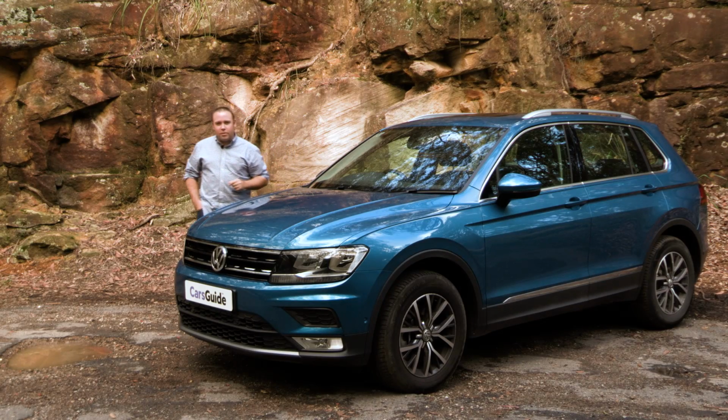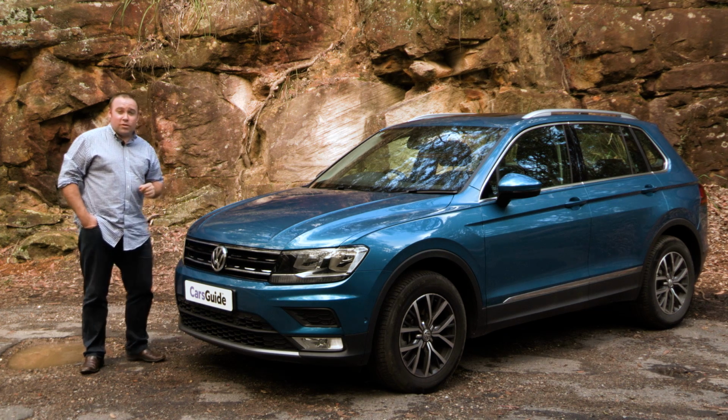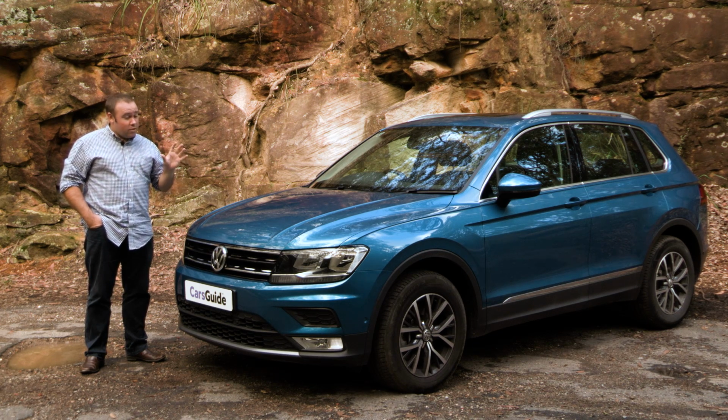Does the new Tiguan do what it says on the packet? You bet. Was Chesto right when he said that the 132 was the pick of the bunch? I think so. If you want a mid-size SUV for maximum practicality within a relatively small body and still drives like a car and doesn't suck down too much fuel, the 132 TSI Comfortline is a fine package.